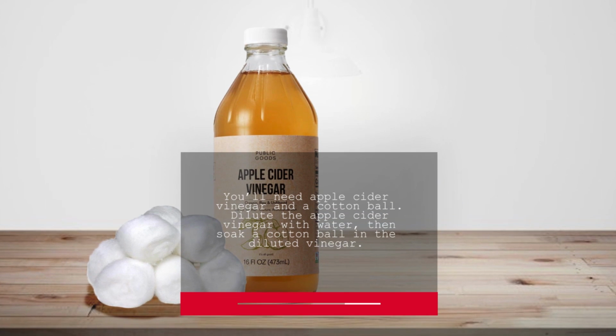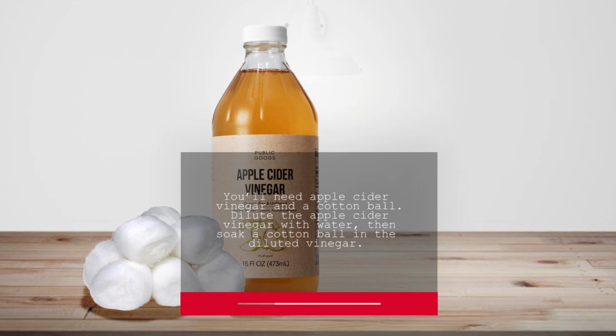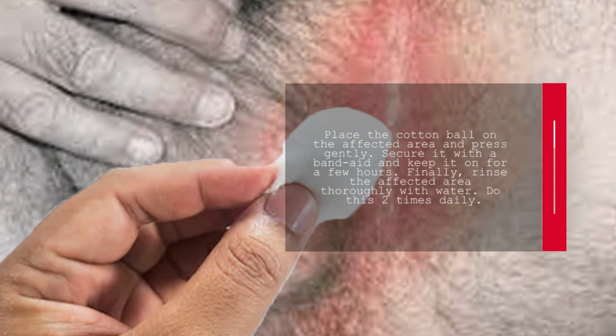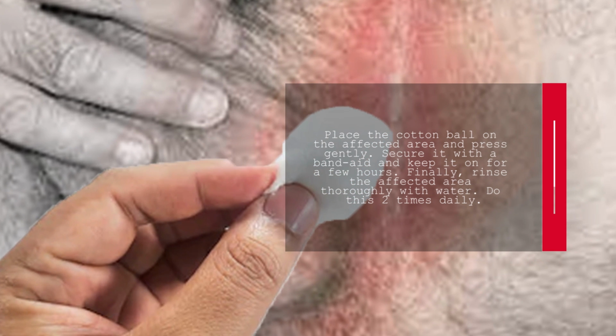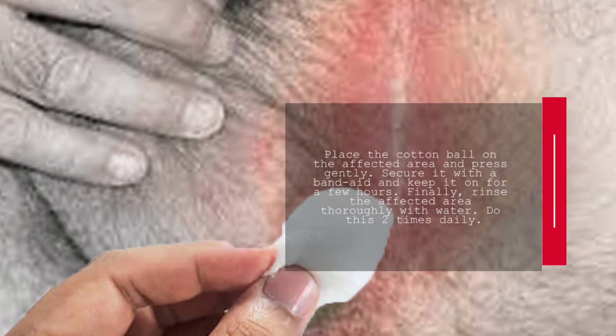You'll need apple cider vinegar and a cotton ball. Dilute the apple cider vinegar with water, then soak a cotton ball in the diluted vinegar. Place the cotton ball on the affected area and press gently. Secure it with a Band-Aid and keep it on for a few hours. Finally, rinse the affected area thoroughly with water. Do this 2 times daily.